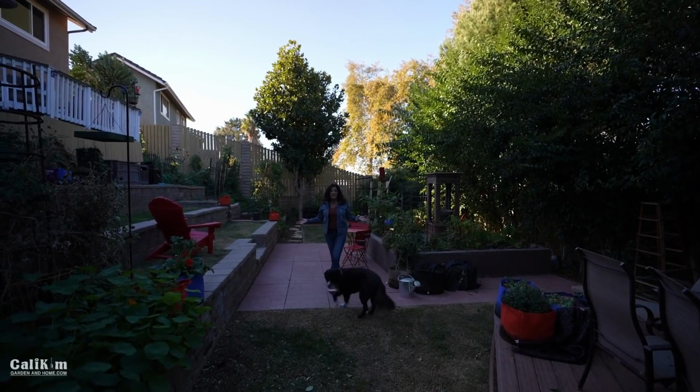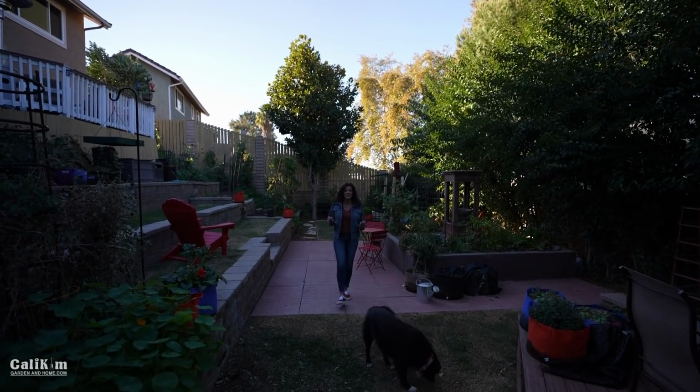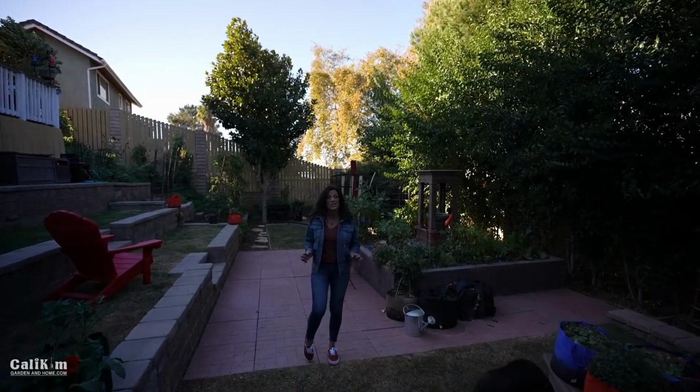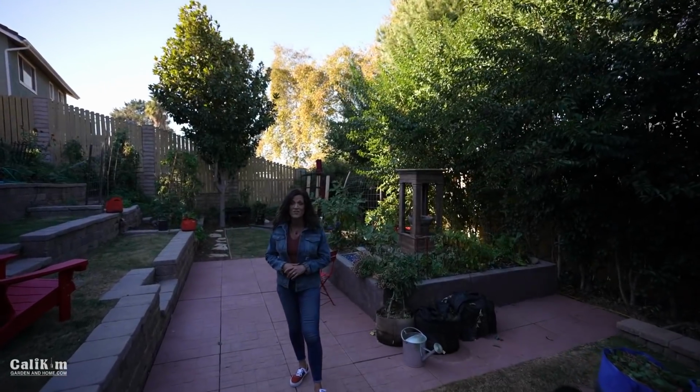Well, tomorrow on Thanksgiving, it's supposed to be the windiest day ever. We were planning on eating outside, but I think those plans will probably change. It's supposed to be warm, probably 80 or 85 degrees.